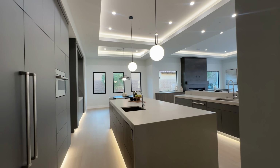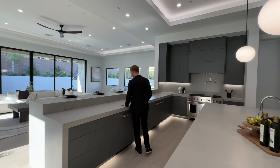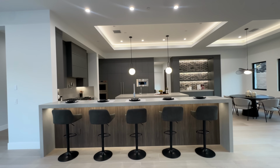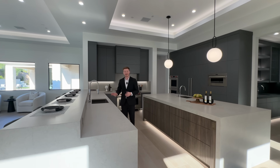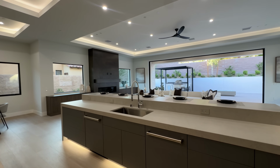Now on the opposite side of the island, you'll get this two elevation countertop that is perfect for a breakfast nook, entertaining, having more space up here. And again, you'll see those outlet covers blending into the material on this side as well. Dual dishwashers with that lighting on this side as well.